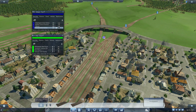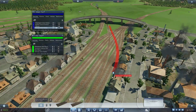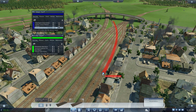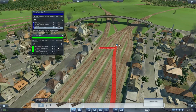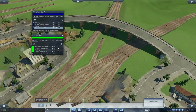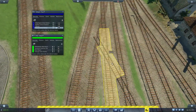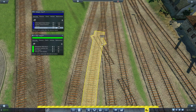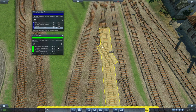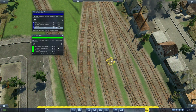What, and then that doesn't want to connect. Oh, come on. Don't do this to me. You can connect. I know you can. No, it doesn't want to. Oh, now this is going to be a nightmare to remove. Great. Okay, well, that's going to be a problem.